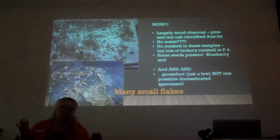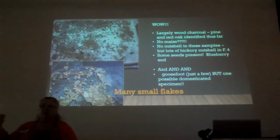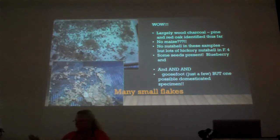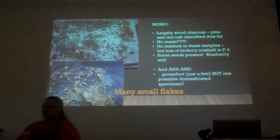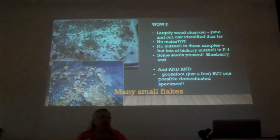Here's the kind of interesting and odd stuff. Definitely there's a really good amount of organic charred material there. That's not surprising. It's largely wood charcoal. I found fragments of pine and red oak. The red oak is absolutely what I would expect. Here's the weird thing. For this time period, which I will show you exactly in a moment with our first radiocarbon date, the expectations are that these are heavily maize agriculture growing the three sisters, corn, bean, and squash. Thus far, I've not seen any evidence at all of corn, of maize.